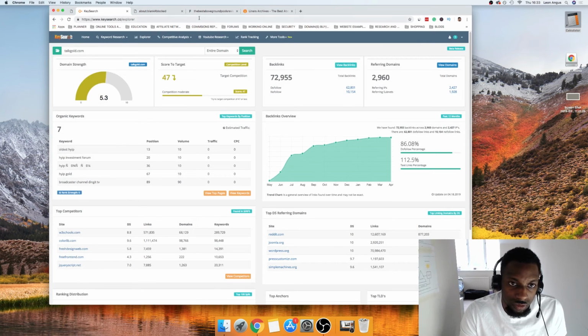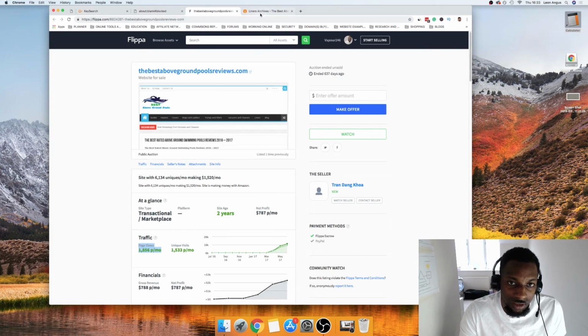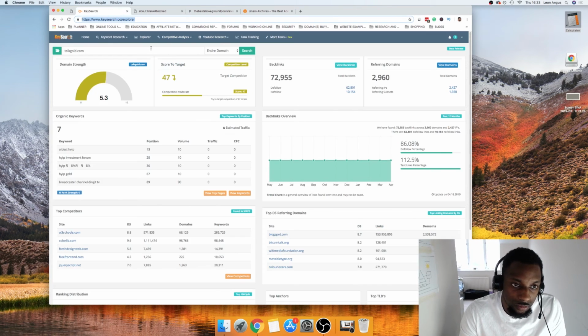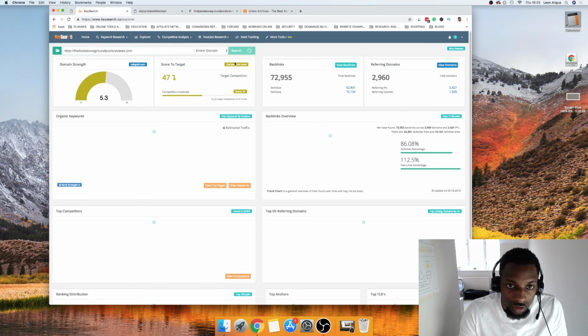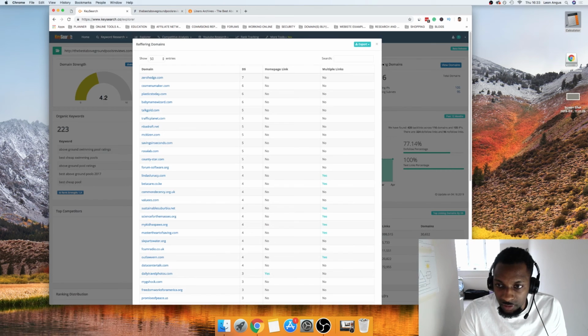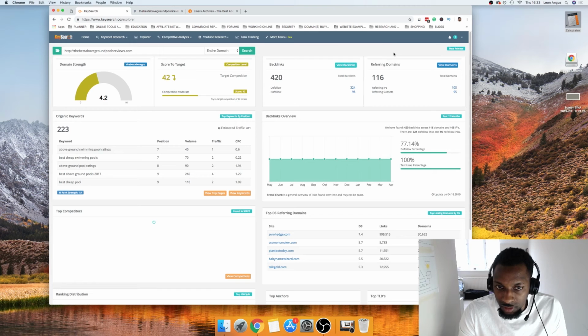Oof. Just went pear-shaped there, didn't I? So I have to get that back again. Yeah, and what you'll be able to see is all the sites that are linking back to them. So we'll just bring that up. That's from the last site. Just waiting for this one to upload again. Okay, not sure what happened there before because it looks a bit different to what it just brought up.